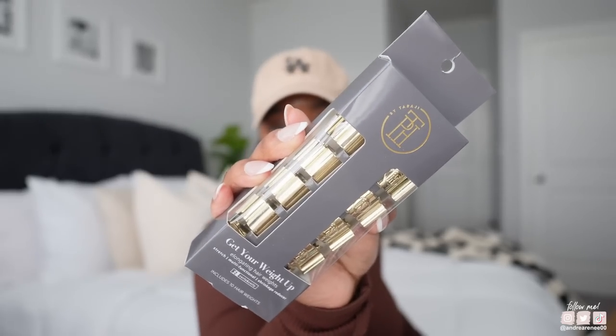Open weight and secure the end of your braid or twist. For best results, use on wet hair and remove when dry. That's genius. I've never seen anything like this. Wow.